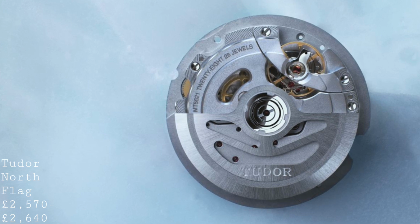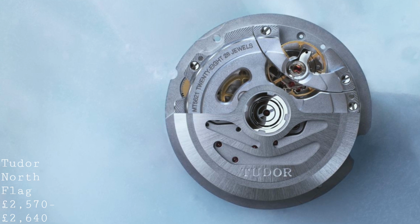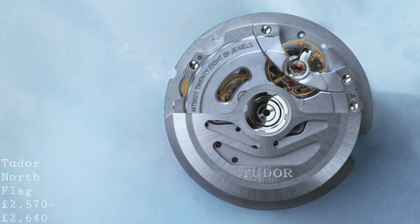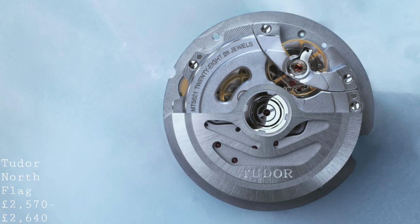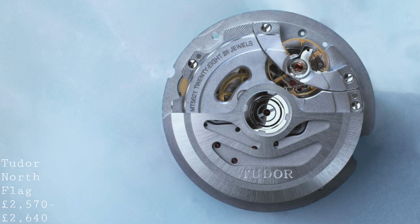It runs at 4 Hz, but still is able to give you 70 hours of power reserve, so 3 days, which means you're able to put it down at the start of the weekend, as Tudor says, and pick it up on the Monday morning with no real trouble whatsoever, and the same accuracy and power reserve still remaining. And of course, the beauty of this watch is you can see that on the dial via the indicator.